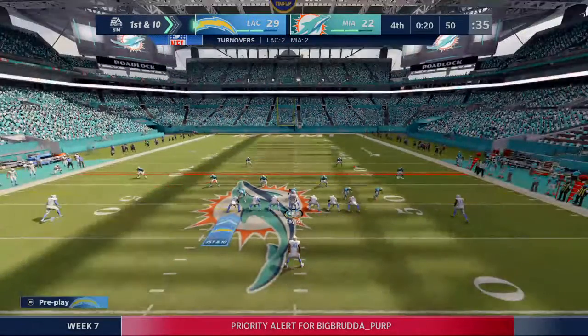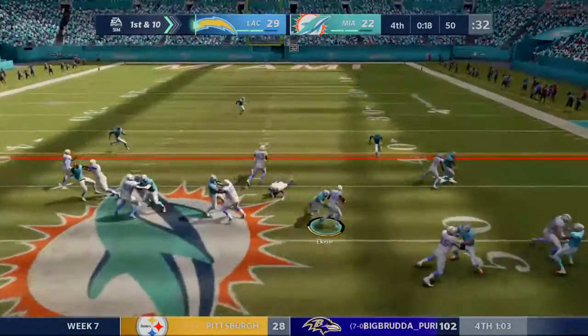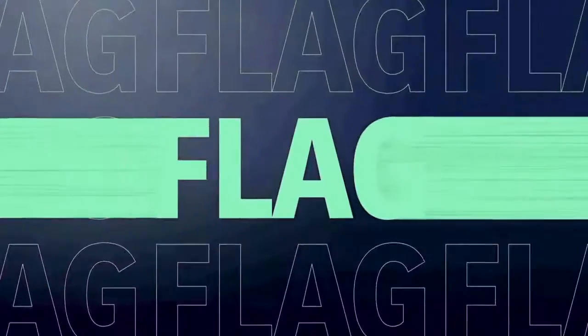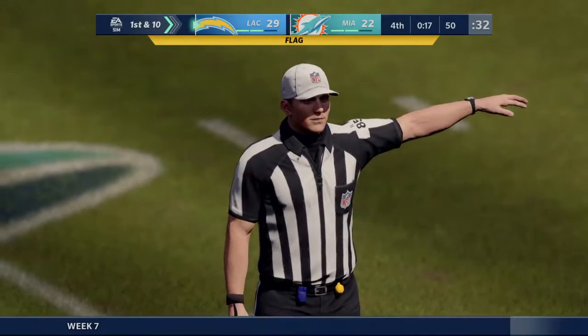How deflating. Absolutely. I mean, let's face it, heartbreaking. They had an opportunity, had a chance, and probably were feeling pretty good about what was going on, and that was taken away from them by their own mistake. Yep, the opportunity squashed. Defense.